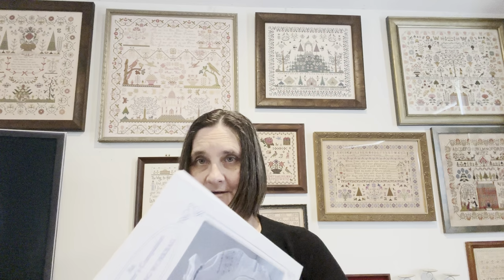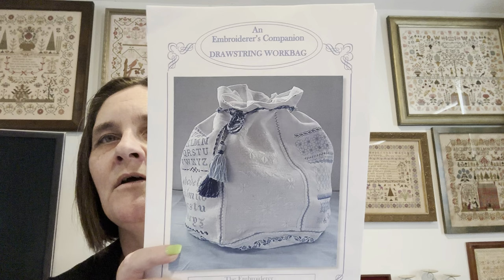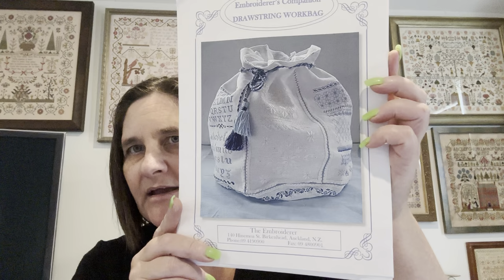Claire messaged me and asked me if I was interested in stitching a project that her friend had started and was unable to finish. And I love it. And I said, yes, please. Would absolutely love to. And she's done three sides of this beautiful sampler bag. Drawstring. It's from the Embroiderer's Companion. A drawstring bag from the Embroiderer, which is no longer open in Auckland. But absolutely gorgeous. It's all done in blues.